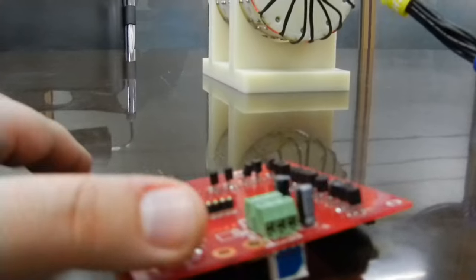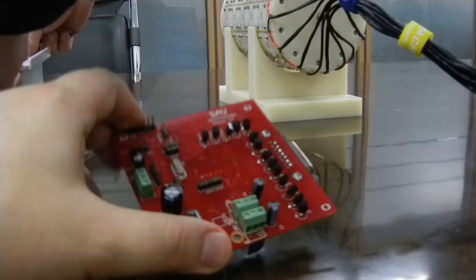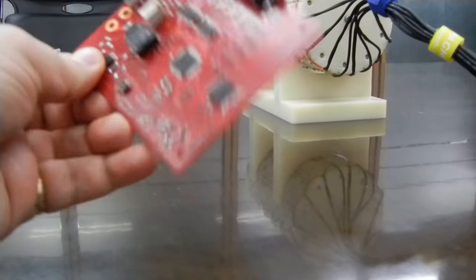I'm going to show you this PCB more closely. If you see the footprints, channels, and nothing.